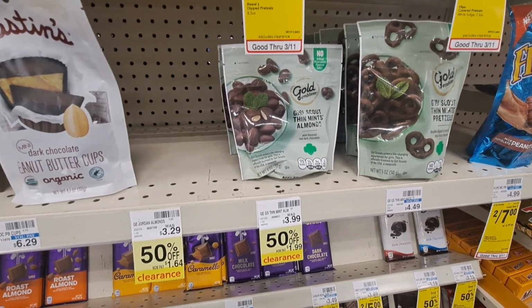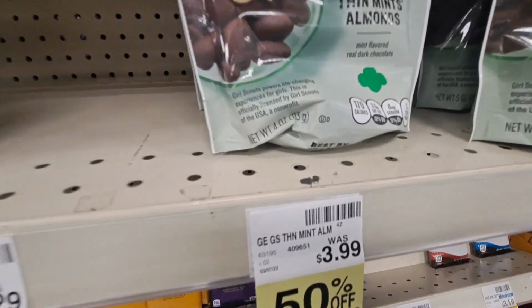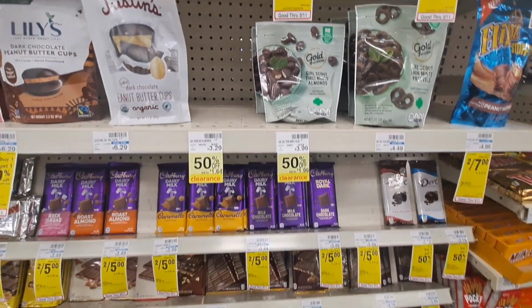Here's some Girl Scout Thin Mints Almonds, Gold Emblem brand. They are 50% off, regularly $3.99 down to $1.99 if you like those.